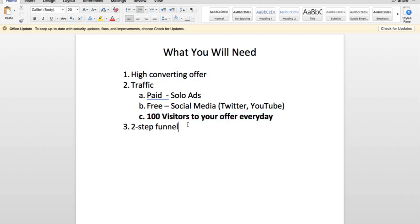So let's look at what a good two-step funnel looks like. It doesn't really have to be anything fancy or extravagant. I'm not a super tech guy or anything like that, so my funnels are very simple. A lot of times I don't even put my funnels together because I hate tech, right?